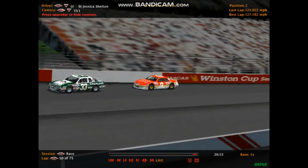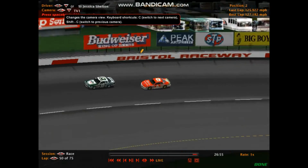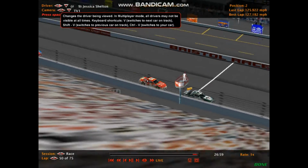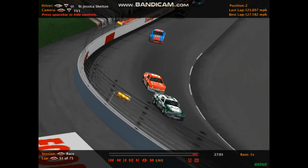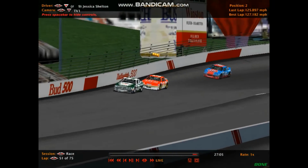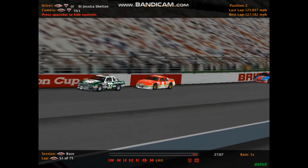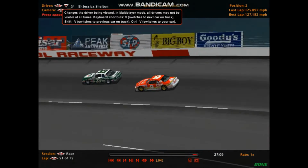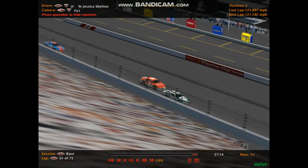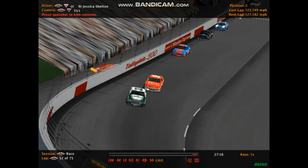Meantime, it's a battle for the lead here. Rogers in 33, Shelton in the 9. Buick versus Ford. 25 laps remaining here at Bristol. Shelton looks low. Rogers says no. 24 to go.